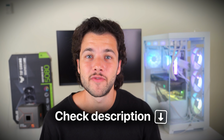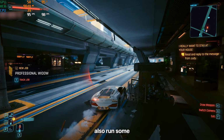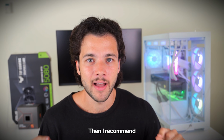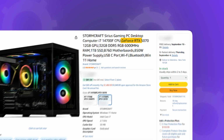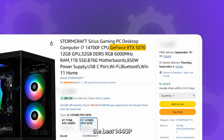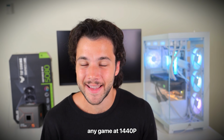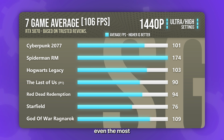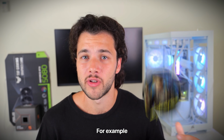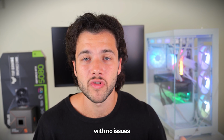Now, if you are searching for the best value 1440p Ultra gaming PC that could also run some 4K gaming, then I recommend you getting this next system in the Stormcraft gaming PC. This one has the NVIDIA RTX 5070, which is one of the best 1440p graphics cards in the entire market, and you will be able to run any game at 1440p resolution, high to ultra settings with no issues. Even the most high demanding games out there, for example Cyberpunk 2077 or Flight Simulator.